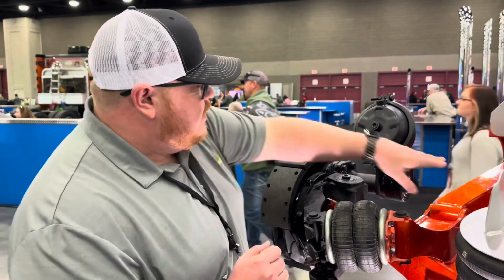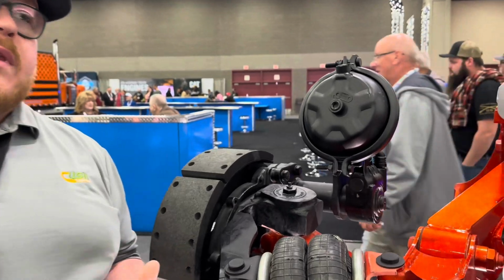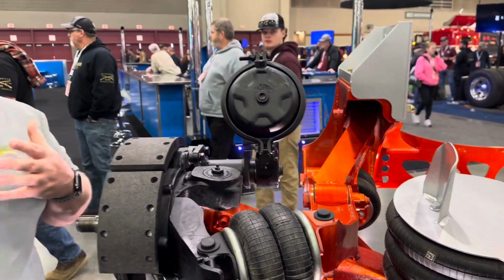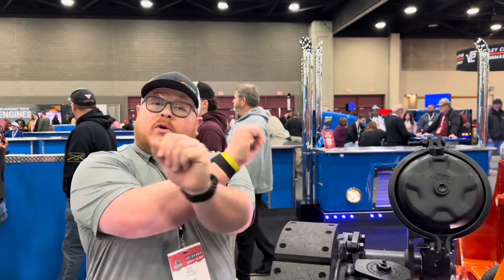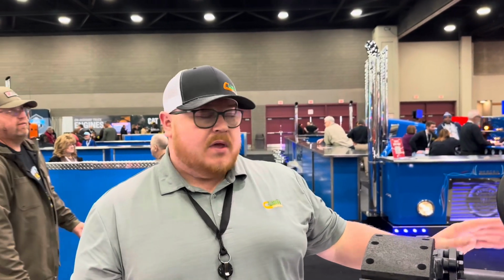You also have trailing arms that are crisscross. So I'm a sales guy, I'm not an engineer, so my lingo's a little simple probably, but with the crossed arms, it allows you to have much stiffer structure, which is very important on a steerable suspension.